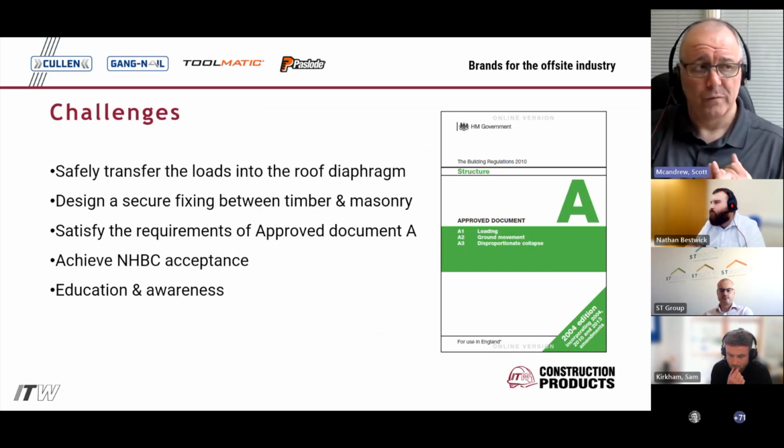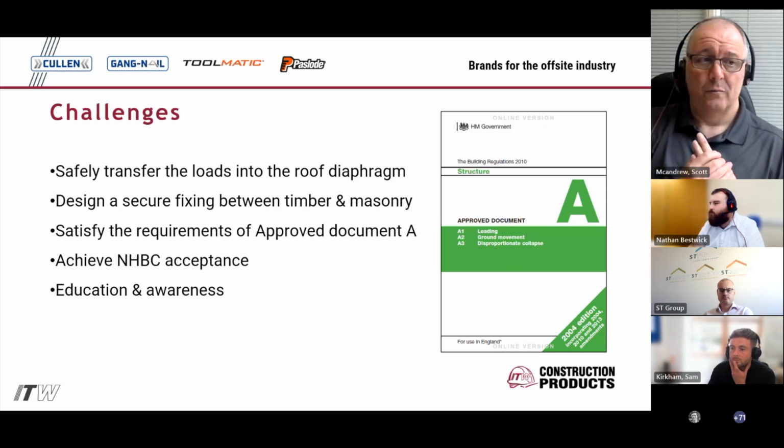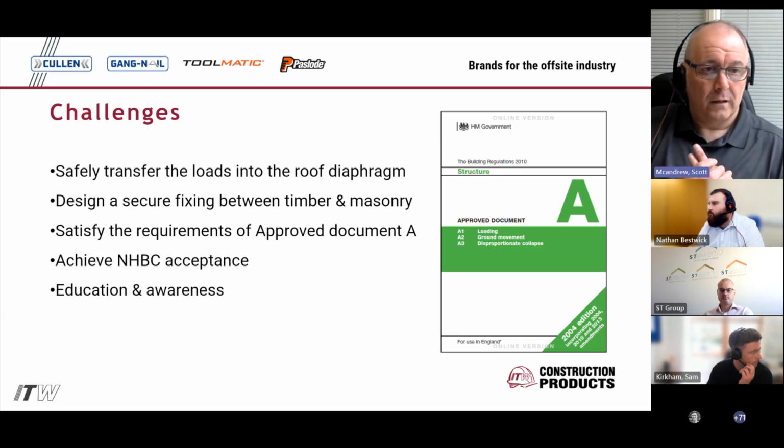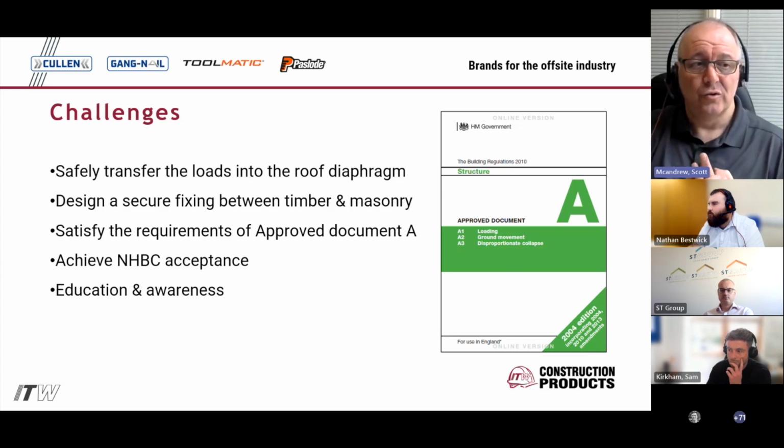So we looked at the challenges and started working on a solution. We had to ensure we could transfer the load, securely fix between the timber gable and the masonry, meet the requirements of Approved Document A, and be accepted by the NHBC. When we started discussions with NHBC, they asked us to come up with a system approach. They didn't want us to just design a piece of metalwork. They wanted us to design a complete system that could be used. Also, this was a new way of doing gables, so we had to educate and make everyone aware.